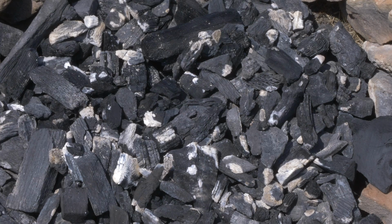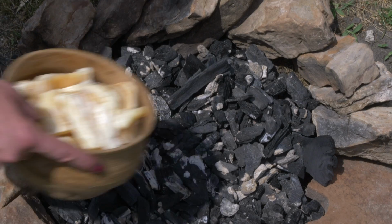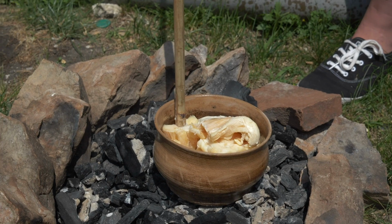Very nice. Then for some pig fat. It's been in my freezer since we made soap from it several years ago.